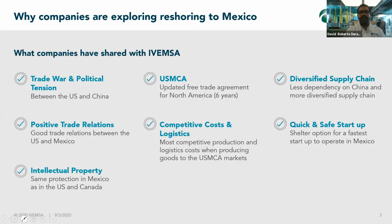As I mentioned, I like to start with sharing what many companies are telling us. IVEMSA has a role of helping companies to set up business in Mexico. So we have been discussing with different companies during the last 6 months, and the main concern that companies have right now is the trade war and the political tension between the U.S. and China. As you can imagine, this topic you have been seeing in the news and the media almost daily, and really companies are asking what's going to happen in the next couple of years, the next months. They are looking for stability.